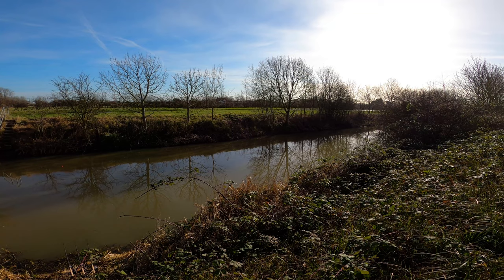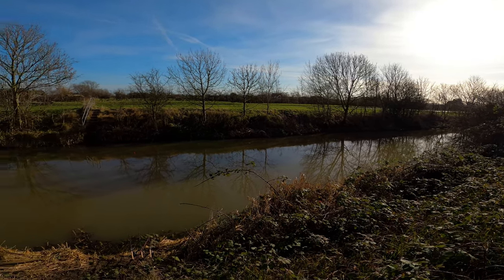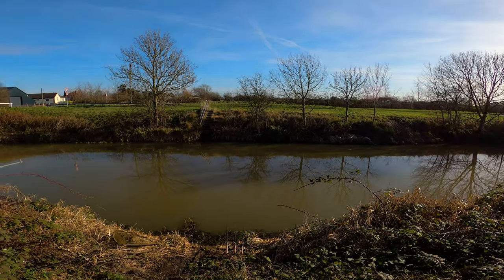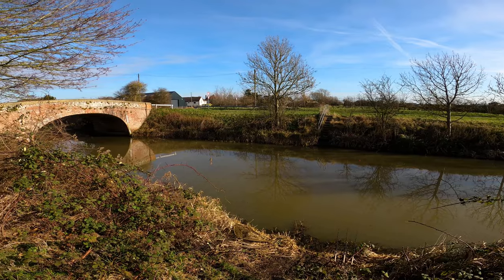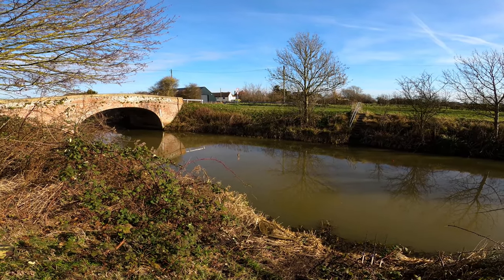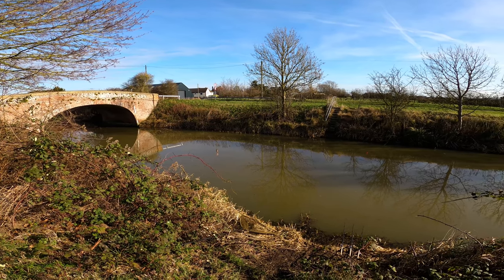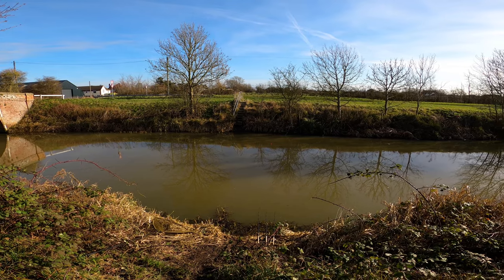So just coming up to about 11:30. I've had probably 3 or 4 hours in this swim now. And it's really, really quiet. So I think it's time. Probably give it another 10 minutes and then it's going to be time to pack up and then shoot further down the drain. I've got a place in mind. It's done big pike before.